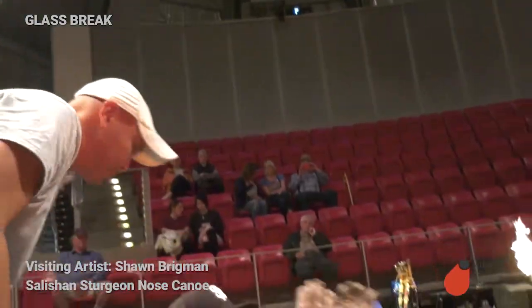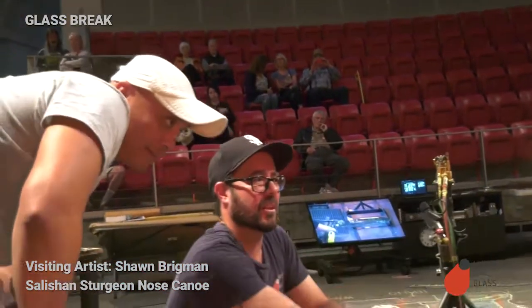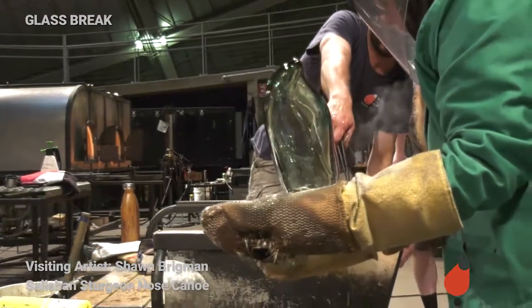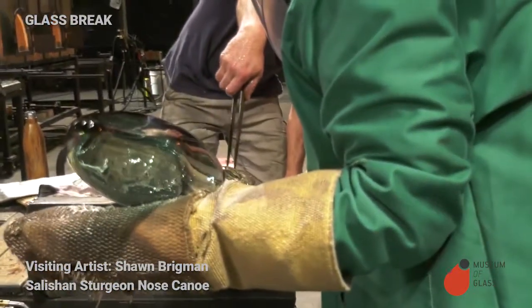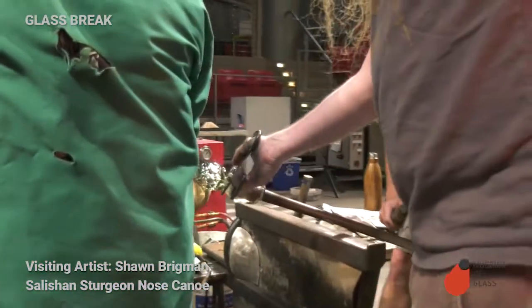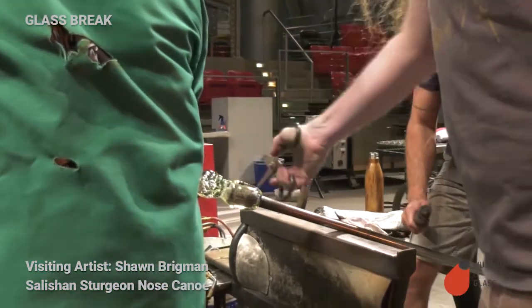Our visiting artist is happy with it. Gabe is happy with it. They'll break it free from the blowpipe for the final time and walk it into the annealing oven. It'll cool down slowly overnight.